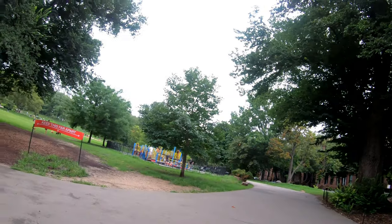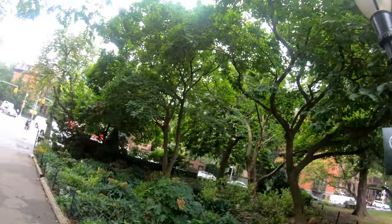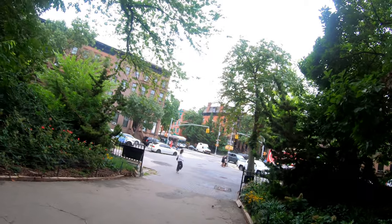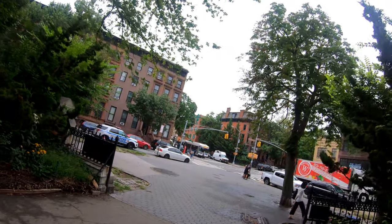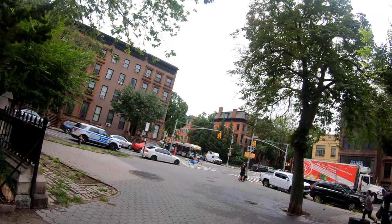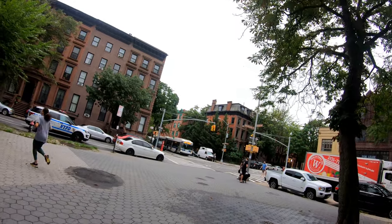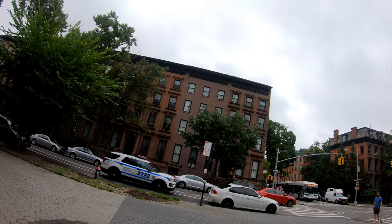Take one last look around. And we're going to come here and end the video here at Washington Park and DeKalb Avenue in the Fort Greene Historic District.